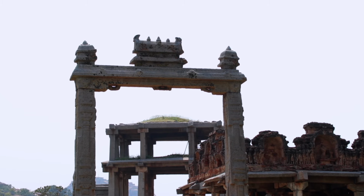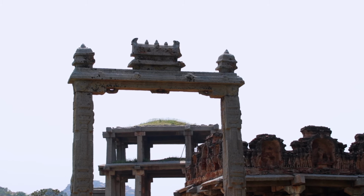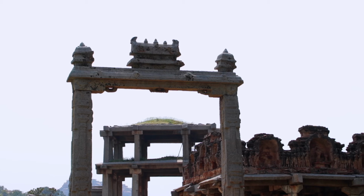Now we are done exploring the Vijaya Vitthala Temple, and as soon as you come out and move towards the right, you will come across a path which will lead you to the Virupaksha Temple. On the way, what you see right behind me is called the Tulabhara. It means you have 2 pillars and a horizontal beam on top where people used to weigh themselves against food or ornaments and then donate that to the poor.